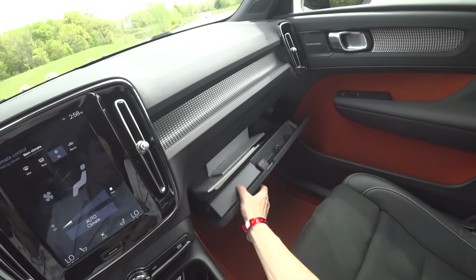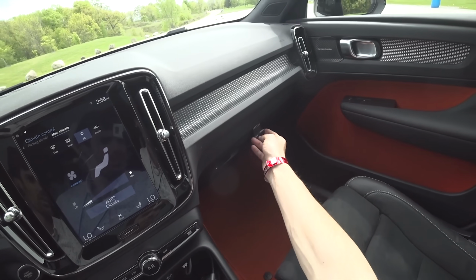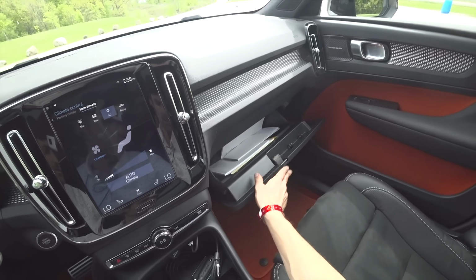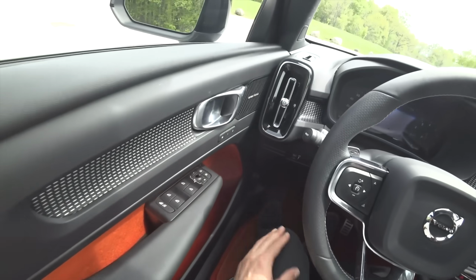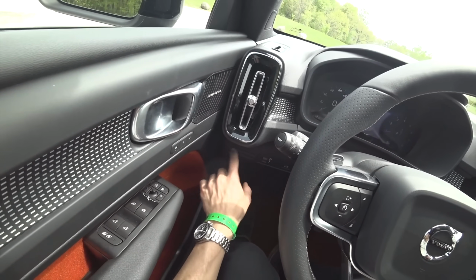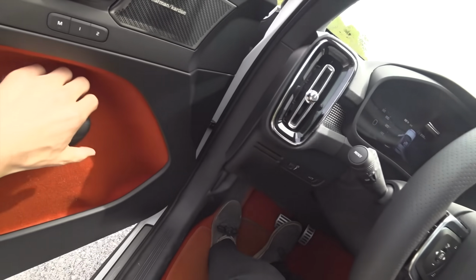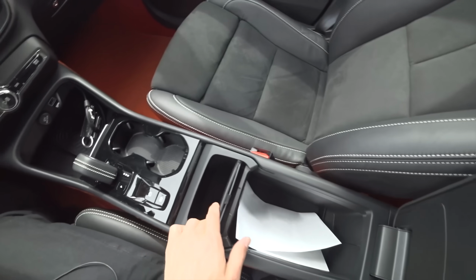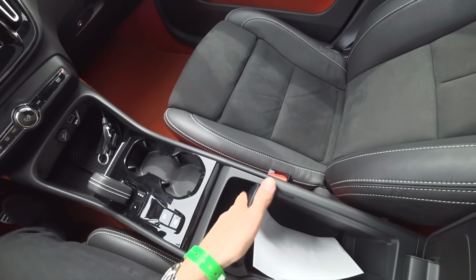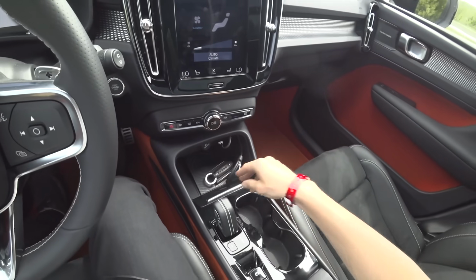Also, another useful thing, there's just this hook that folds in and out. You can place things there that you need to, like a trash bag, grocery bag, stuff like that. Anything that you don't want rattling around the cabin. You have some pockets here to slide receipts or cards or toll booth things, stuff like that. And then a nice little center console with the ability to hide this, and it's all laid out in a nice, attractive fashion as well.